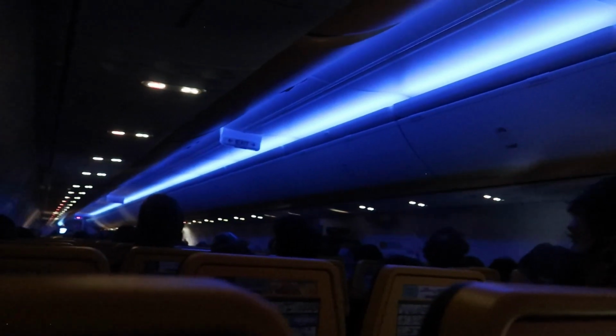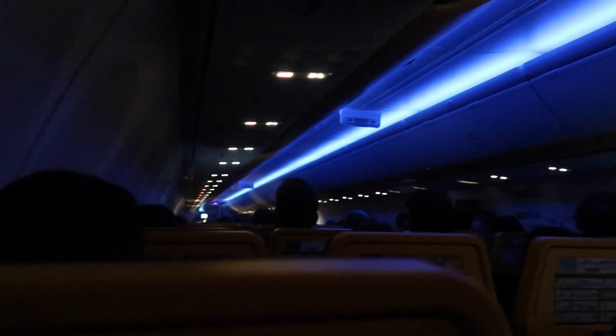A bit later the crew started collecting the waste and turned the lights off. So as a short summary about the flight, it was not really eventful and my expectations were fulfilled. Actually, you shouldn't even have expectations on a ticket which cost you £9. But for now, please enjoy the evening landing at London Stansted.